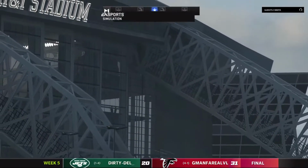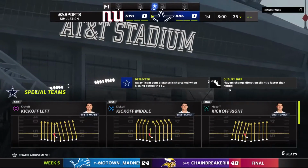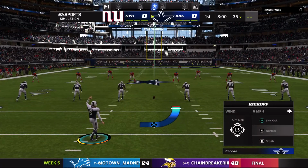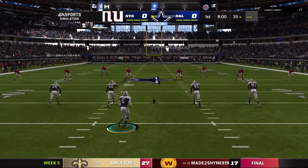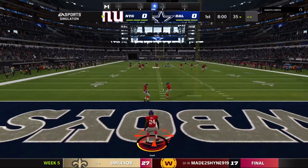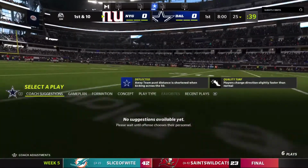A great day for football at AT&T Stadium in Arlington. A moment ago, here was the scene with the Cowboys emerging from their tunnel. It was loud. It's still loud. We're ready for football as the Cowboys get set to match up with the New York Giants. And no return on this one as the fair catch is signaled for and taken.